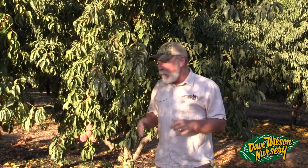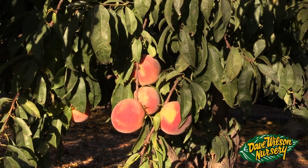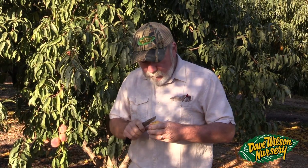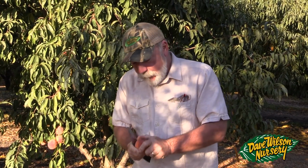Delicious. Well, it's October 25th here in the Central Valley, just a week before Halloween, and we're looking for some late season fruits this morning. We ran across this late peach variety about a month ago. It was eating as early as the last week of September, and here it is the end of October. It's still good. So this is an experimental variety that we will be introducing probably in 2020, and we're going to call it Oktoberfest.